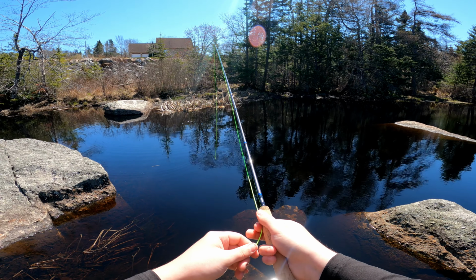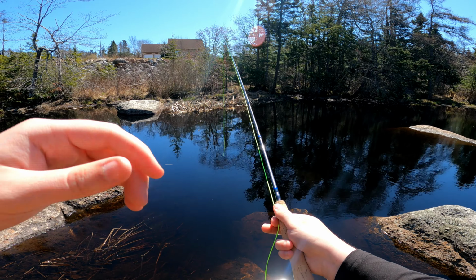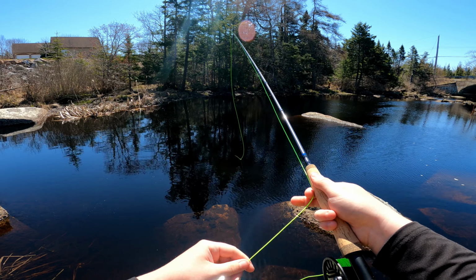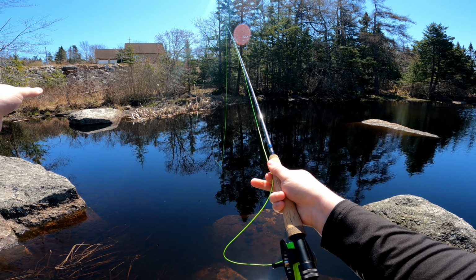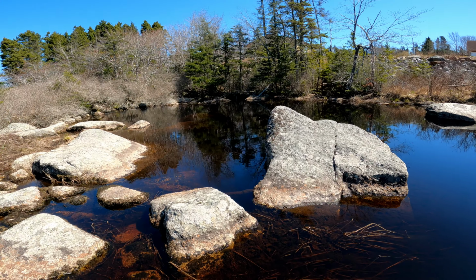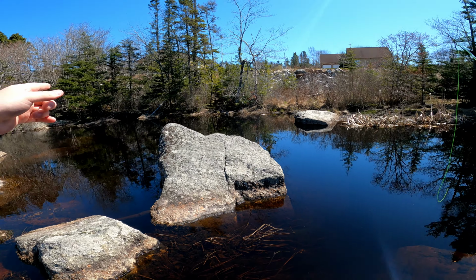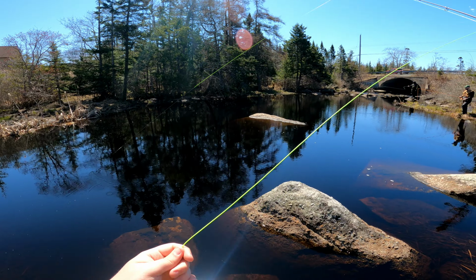Starting to get casting figured out, but we're going to see what happens in terms of reeling in if I get something on. Had a nice little jolt in the line, but nobody wants to take it, I guess. We're just going to keep firing at that little white kind of foamy stream there, because the food must be coming from the little waterfall, and it's going to trickle through all the way through to right here. In and out, in and out.